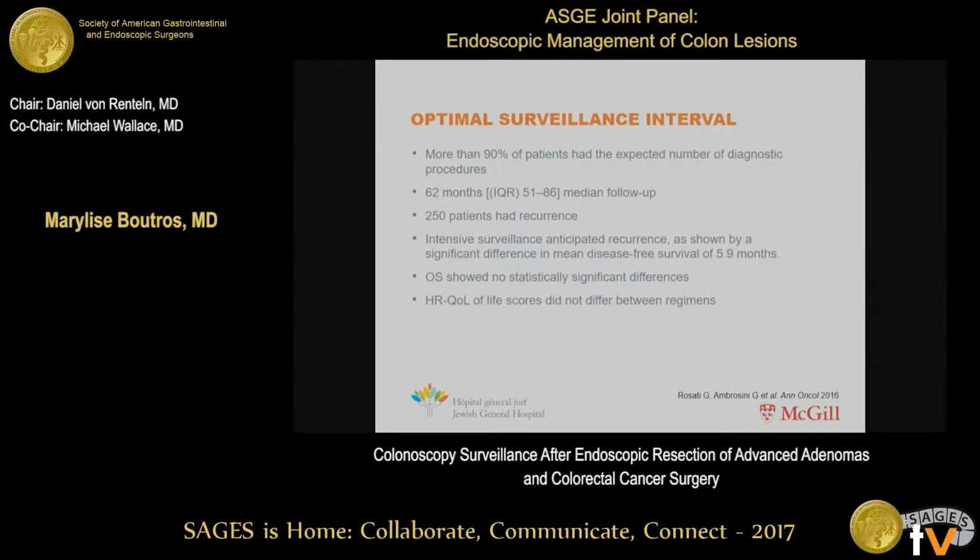More than 90% of their patients actually followed all the expected diagnostic procedures, which is a great feat, and their median follow-up was over 5 years. They had 250 patients with recurrence, which is an expected proportion, and they did not find any difference in overall survival in both groups, and health-related quality of life was the same in both groups.